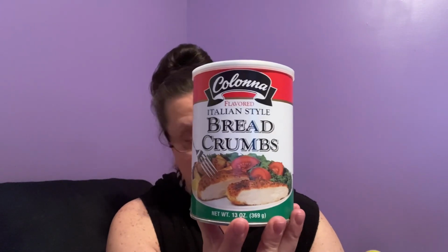I also needed some Italian breadcrumbs, so I picked up a container of those. You get 13 ounces in it, so that's always a good buy. The Colonna is a good brand for breadcrumbs. I enjoy those quite a bit.